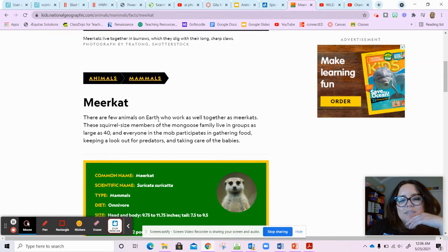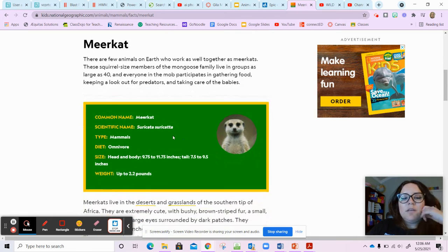Meerkats work very well together. They live in family groups with up to 40 meerkats in their family. Everybody in the meerkat family participates in gathering food, keeping a lookout for predators, and taking care of the babies. So they work really well as a family. Their common name is the meerkat. They're a mammal. That's their species. They're omnivores. So that means they eat both meat and plants.